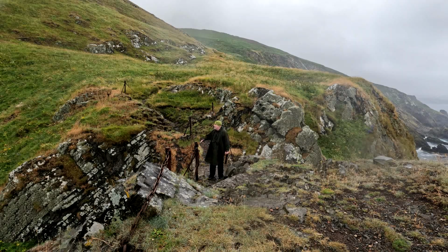Now to me, yeah, it probably would have been a bit impregnable. However, all you've got to do is sit up on them cliffs there and lob things down into the castle, so it's not much shelter. Getting onto it, you could defend it, but for people up there lobbing stuff down onto you, it would have been an easy thing to do.